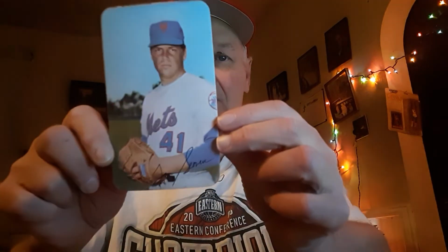Then I got another Hall of Famer here. When I think of Johnny Bench, this guy always seems to go with him in my mind, because he became a Cincinnati Red after he left the Mets. He was traded to the Reds. And this is another card that's in beautiful, pretty nice shape. The 1970 Topps Super of the great Tom Seaver.